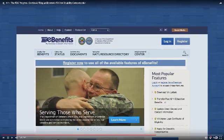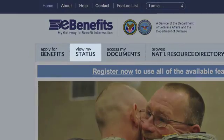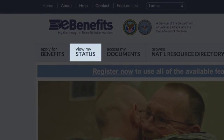Once a veteran files an online claim through eBenefits, they can check the status of their claim at any time by clicking the View My Status tab on the eBenefits home screen.